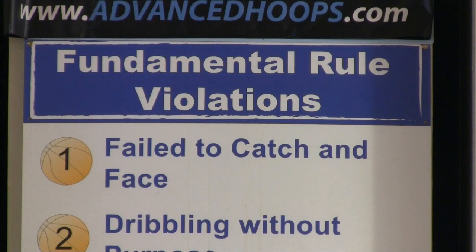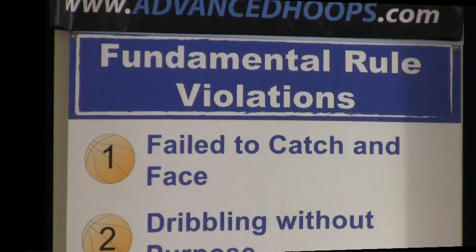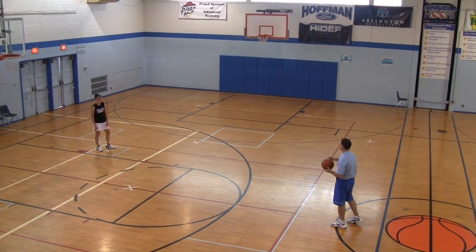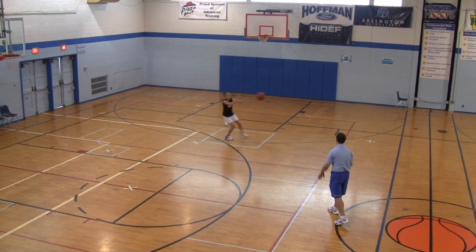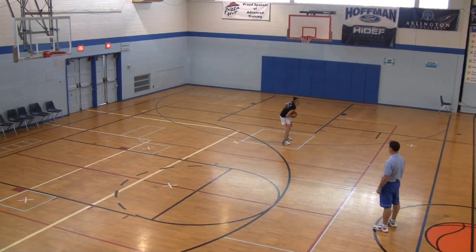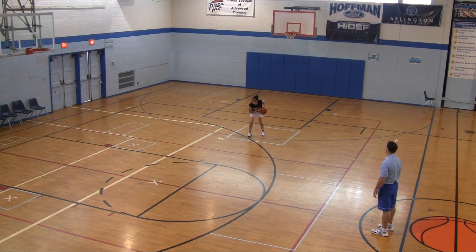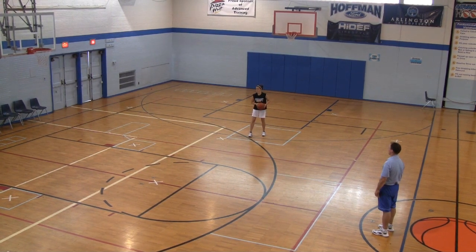Our first fundamental rule violation is number 1, failed to catch and face. The first example we want to give is Taylor popping out to catch, and she's failing to catch and face, so this would be a turnover. Now here's the example of catching and facing, using the jab and facing the defense.